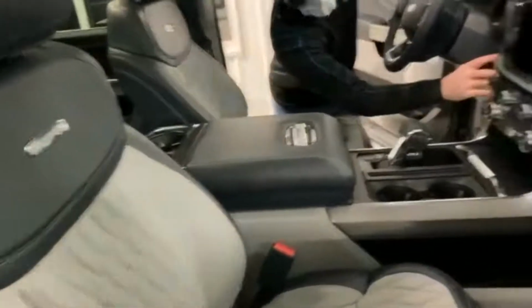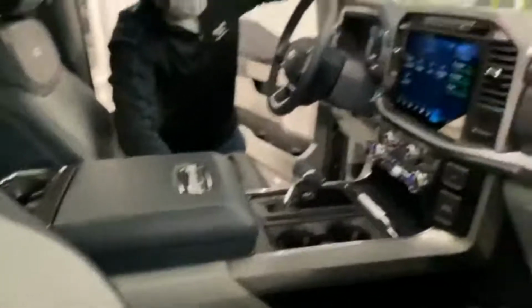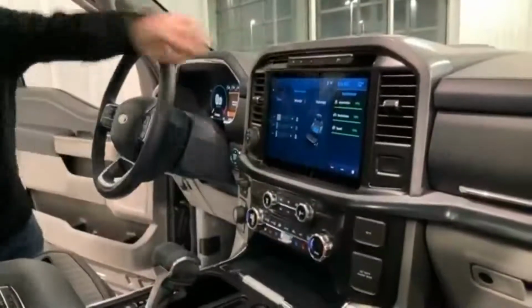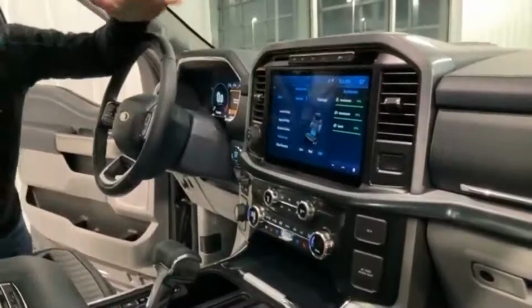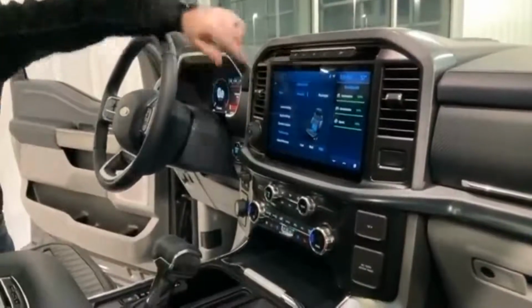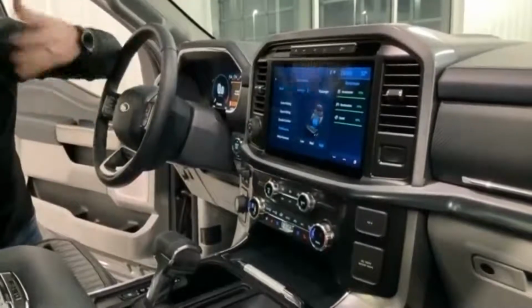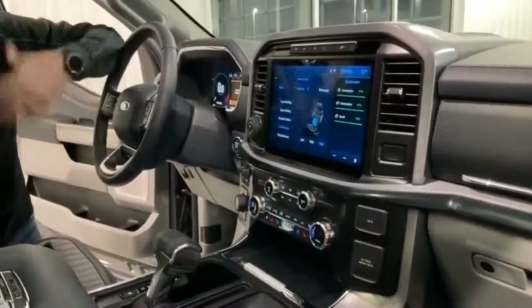And I shouldn't have shut this off. Let me go turn this back on real quick for us. Go into settings, find the seats, and hit massage. So there's like 5 different settings in here. Full recovery is the most common. But if you can see on the seat, it's showing what sections of the seat are being utilized and flowing.